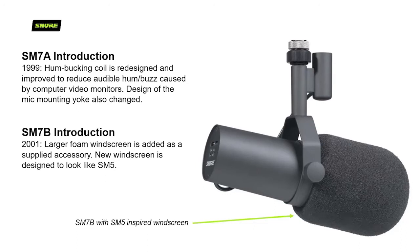And then 2 years later, we decided to bring out a foam windscreen that looked very much like the SM5. We figured that maybe some people, if we made the SM7 look like the SM5, they would buy it. And sure enough, that's exactly what happened. So that windscreen, though it does give you better pop protection, was primarily brought out to make it look more like the SM5 for the people who were complaining that we discontinued the SM5. So the SM7B has stayed the same since 2001.